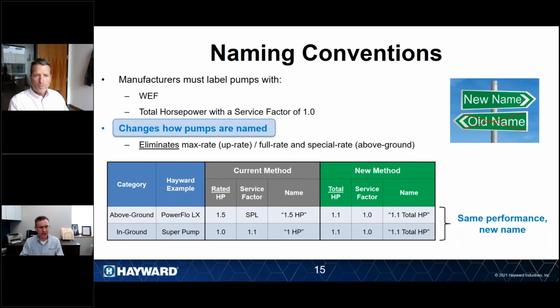For Hayward, a PowerFlow LX, we've called that a 1.5 horsepower with a special service factor, and so we call that a 1.5 horsepower. That same pump is going to be available, but after July, it's going to be rated 1.1 total horsepower, as an example. You look at that and think, well, I went from 1.5 to 1.1, I must have less pump, which is what logically some people would think, but it's not the same horsepower. At the end of the day, the performance didn't change, the name of it did. So that's a point of confusion that could confuse your customers. They think, well, why did you replace my 1.5 with a 1.1? Well, at least in the case of Hayward, it's the same performance.